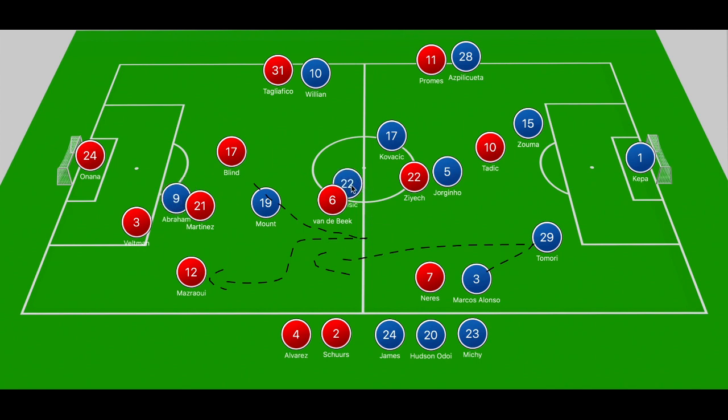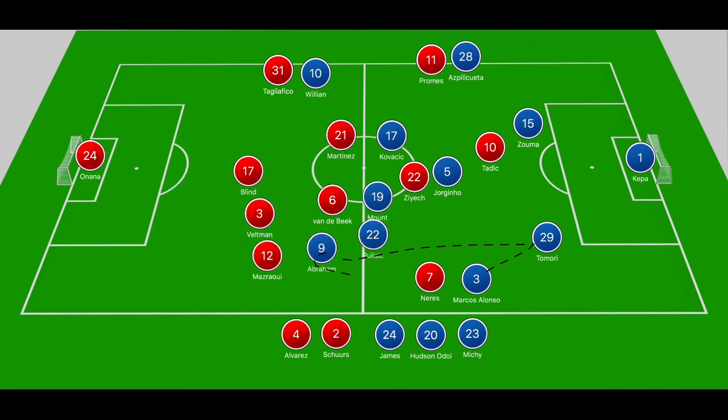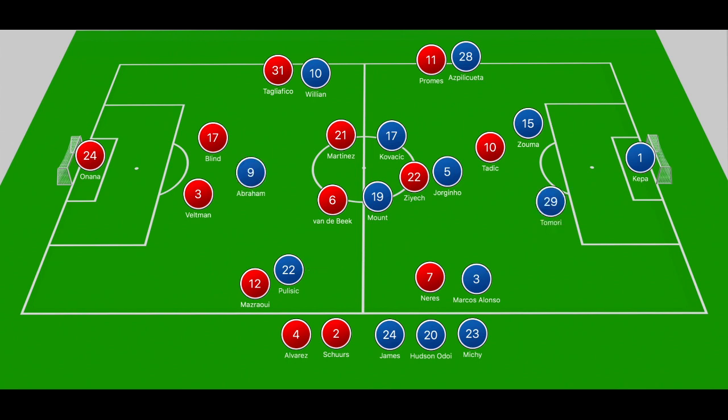What happens now is that he tries to play a reverse ball for Abraham, making the darting run in between Blind and Martinez, but his pass is blocked and it ends up falling into the path of Pulisic, who is now able to break towards goal before Veltman takes him out, and then Jorginho converts the spot kick to ensure that Chelsea equalize seconds after going behind.